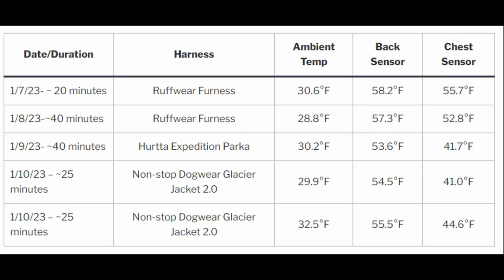And then on the 10th, I took the Non-Stop Dogwear Glacier Jacket 2.0 for 2 walks. Earlier in the day, I had an ambient temp of 29.9. Later, it was 32.5. And the back sensor reading was 54.5 and 55.5 respectively. And the chest was 41 and 44.6 respectively.